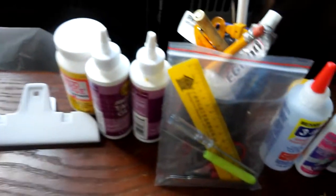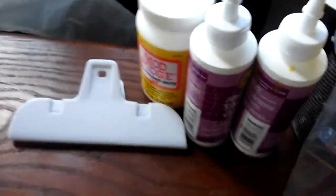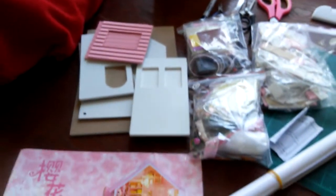The new glue I like to use is the 3-in-1 beacon glue. I was using tacky glue, but I'm not so hot on that. So we're going to begin this today, and I will be posting progress on how well it goes.